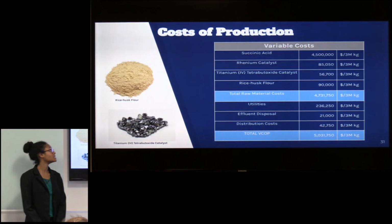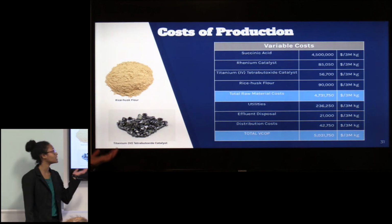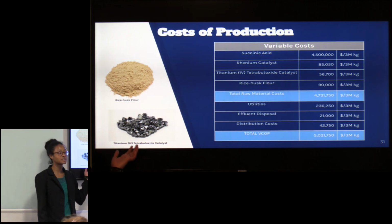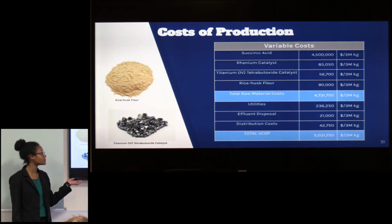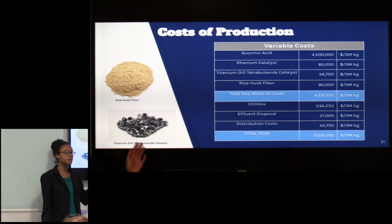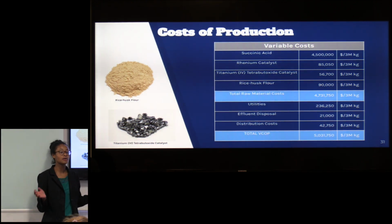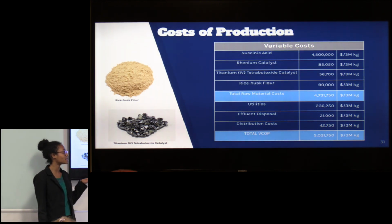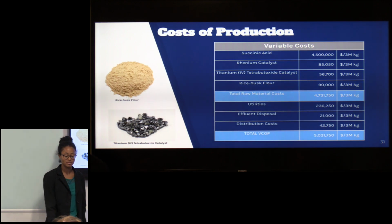From there, we went on to look at the cost of production, and this would be the variable cost of production. And these would include all our raw materials, plus utilities, effluent, and distribution. And so with the total raw materials cost, we got around $4.7 million per year. And then with our total variable cost of production, we got about $5 million per year.